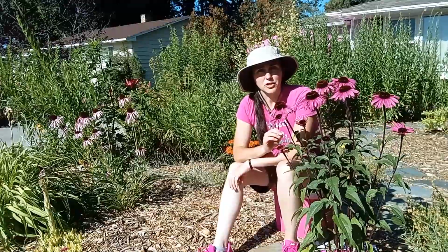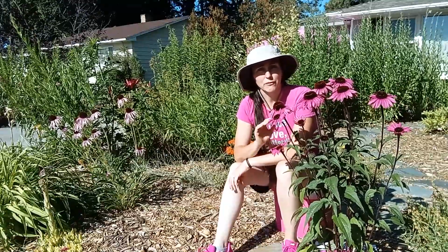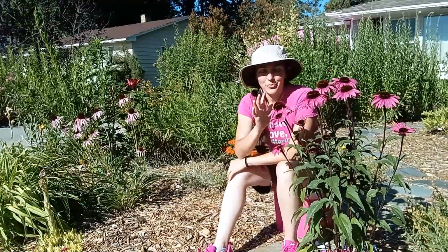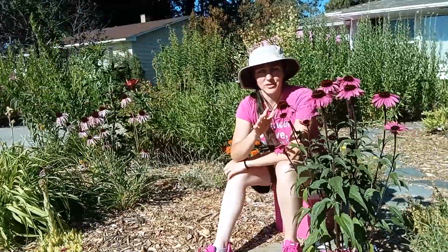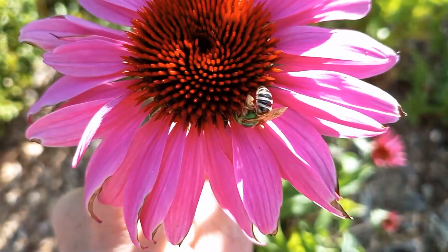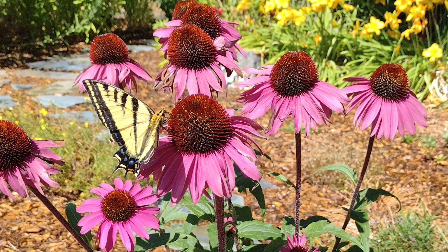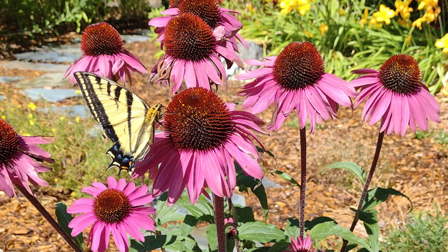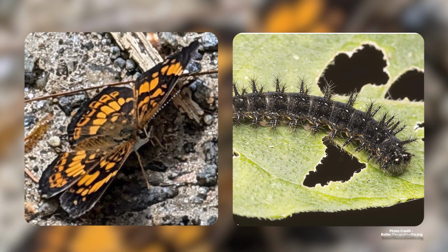As far as ecology goes, this plant is sought after by pollinators and avoided by mammals. Okay, so you'll see tons of butterflies on this and tons of bees on this. Just as I was filming, there was a little green sweat bee that came and visited several of these flowers. I've seen several butterflies visit these flowers, everything from yellow swallowtails, which we have lots of here, to red admirals, and I forget the name of the other one. I think it's checker spot.